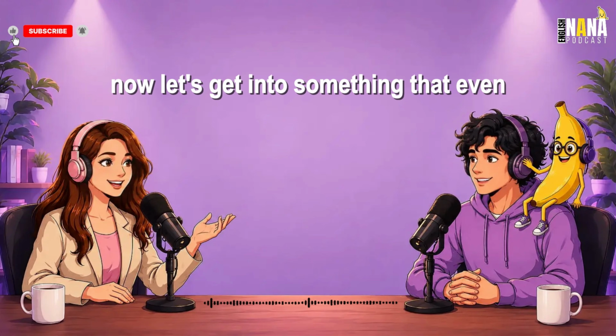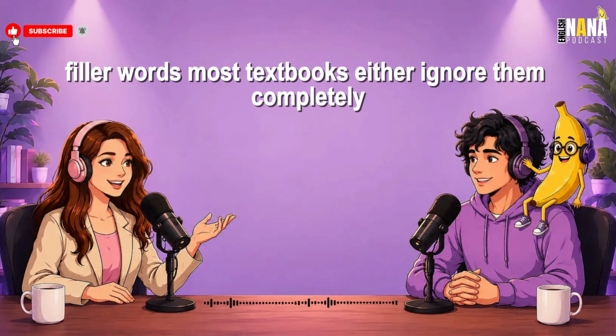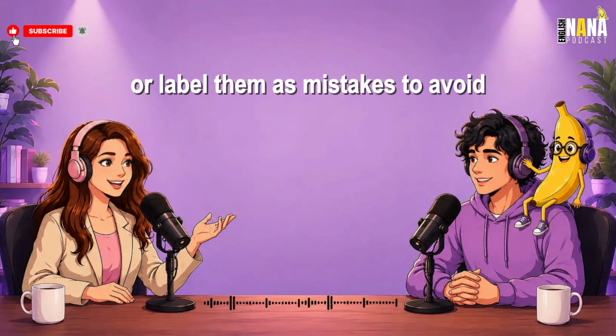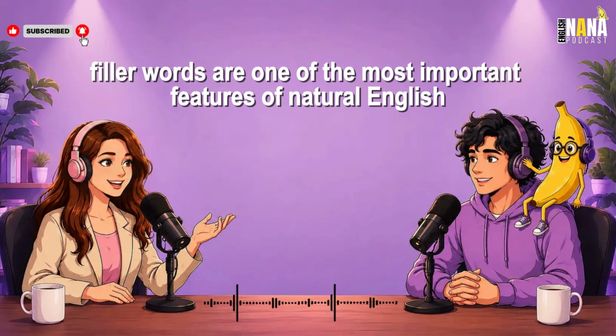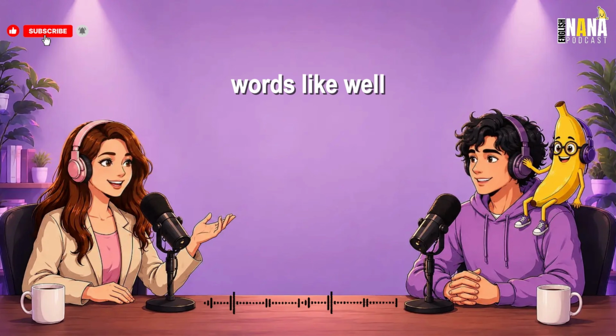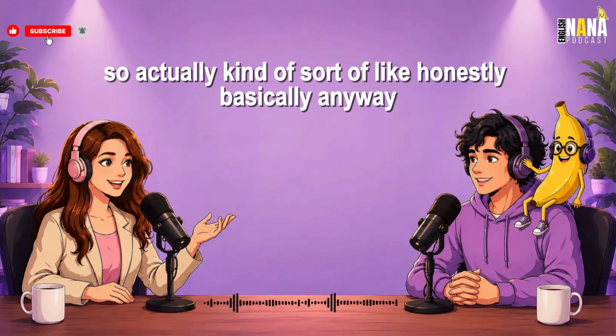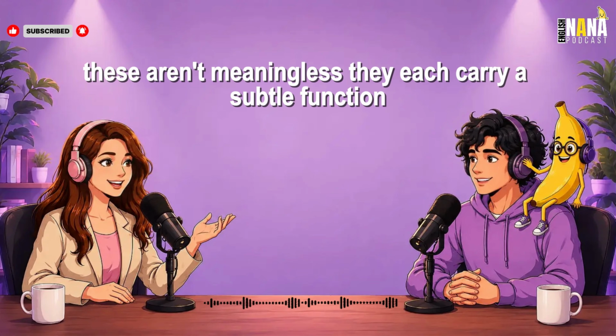Now let's get into something that even intermediate to advanced learners often miss: filler words. Most textbooks either ignore them completely or label them as mistakes to avoid. In reality, filler words are one of the most important features of natural English speech. What counts as a filler word? Words like well, you know, I mean, so, actually, kind of, sort of, like, honestly, basically, anyway. These aren't meaningless. They each carry a subtle function.